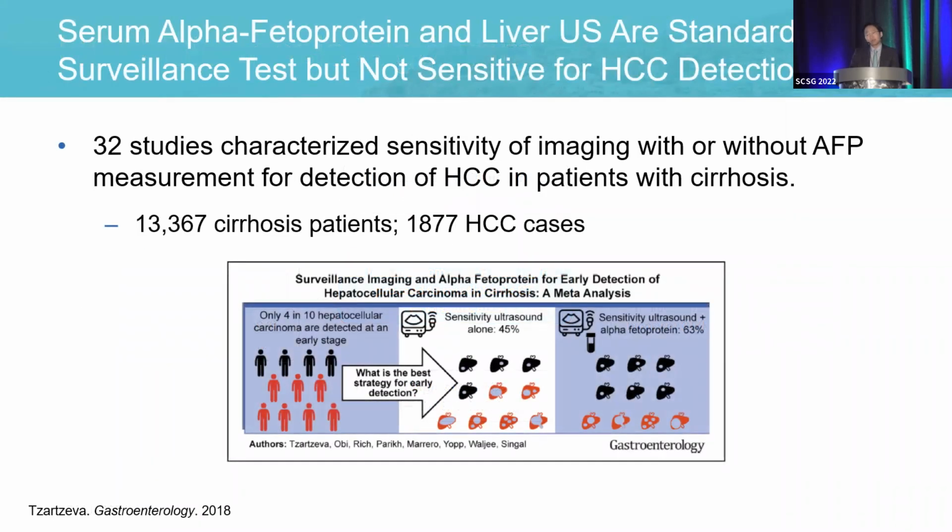So speaking of alpha-fetoprotein and ultrasound, those are the standard surveillance tests for detection of HCC in an HCC surveillance program. How good are they in detection of HCC? This is a meta-analysis that summarizes a huge number of cirrhotic patients and HCC cases. The sensitivity of ultrasound for detection of early-stage HCC was only 45%, less than a flip of a coin.